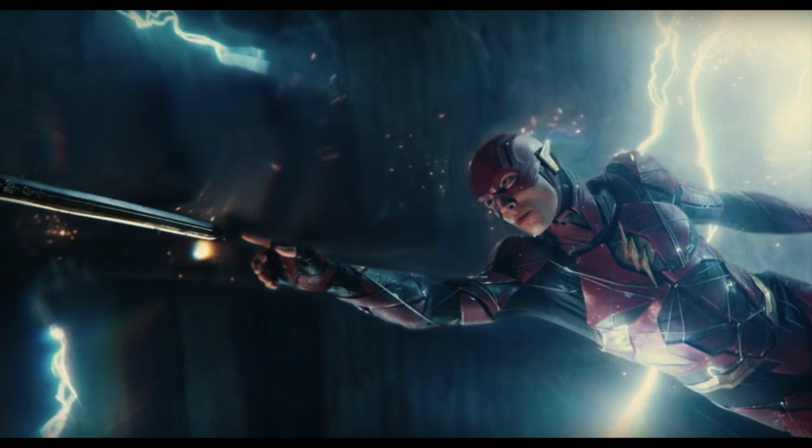I think it's actually because of the Speed Force. I don't think it's just coming off of him. I think it's because of the Speed Force. I think the Speed Force is just powering him up like that. And I think this Flash is much faster than CW's Flash.